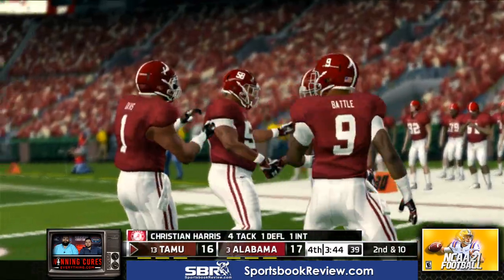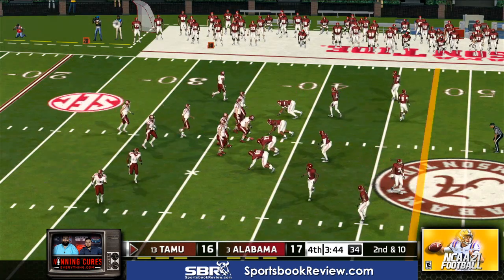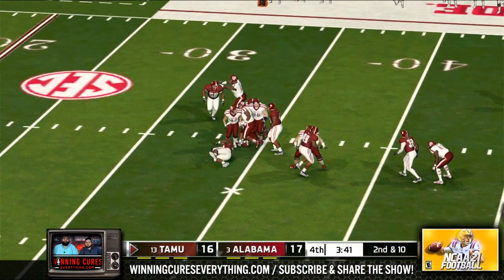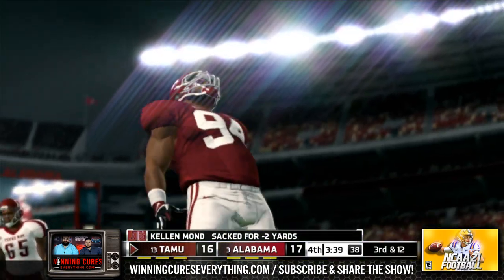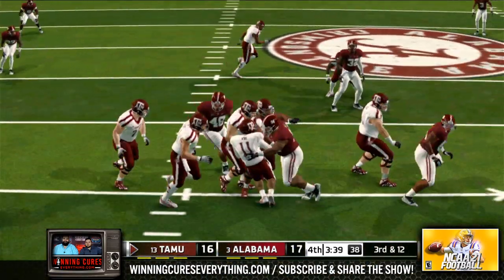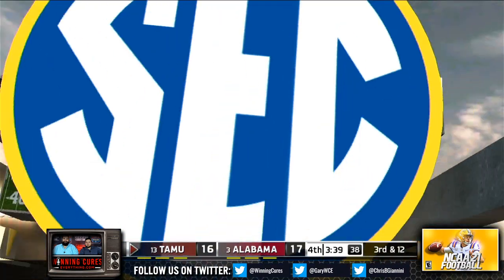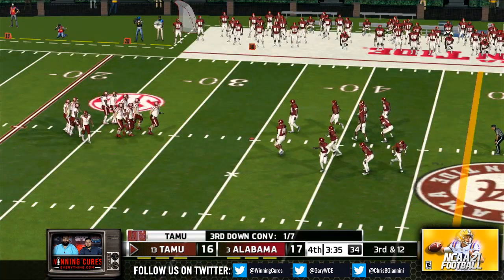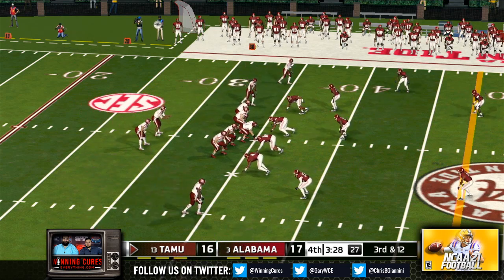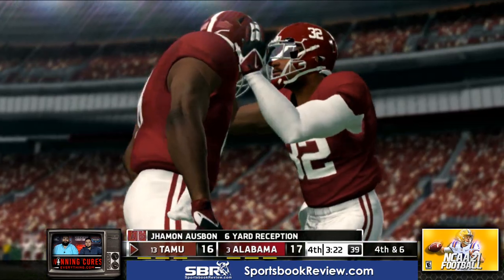The defender had his hands on it, but it's incomplete. Number two was the intended receiver. Second down, 10 to go. Ball on their own 37. Tries to scramble, but he's sacked. Becoming the 12th man, the crowd is always into it here. Got it. And he goes down quickly.